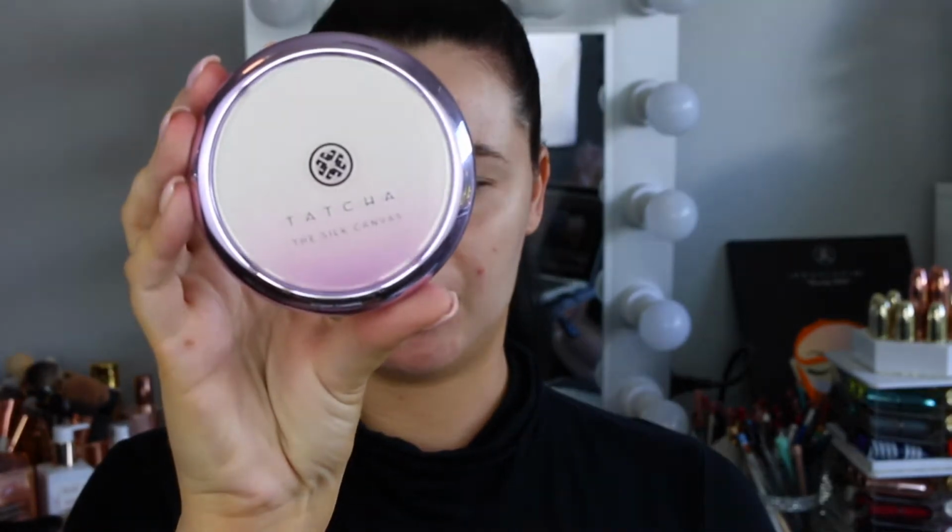So first I'm going to go in with primer. I'm going to use this one by TATCHA, the Silk Canvas Primer. I absolutely love this one. This is really good for smoothing out pores, especially down the center of the T-zone, which is where I tend to get more pores. So I'm just going to blend some of this into my skin, concentrating around my nose, my cheek area, my forehead and my chin.